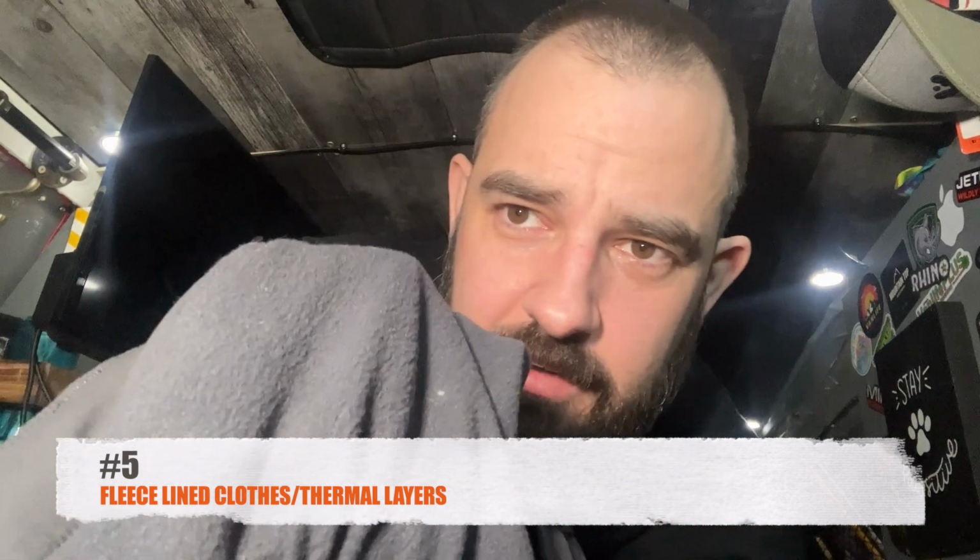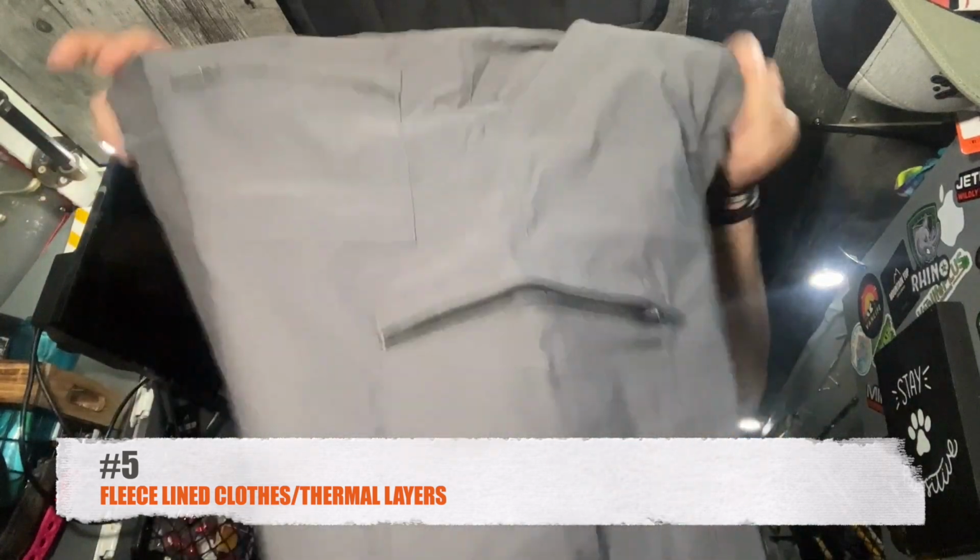But these pants with the built-in, I keep wanting to say thermal layer, but it's not, they're fleece lined. You see that fuzzy on the inside? On those super cold days, these are invaluable. Valuable? Invaluable? They're really good to have.